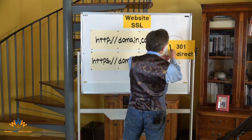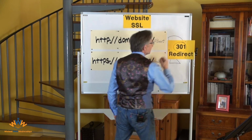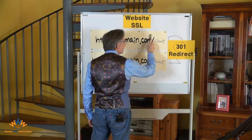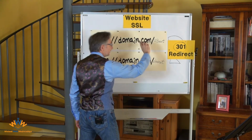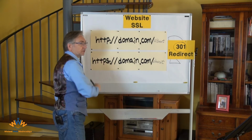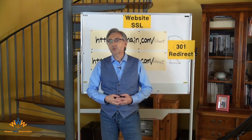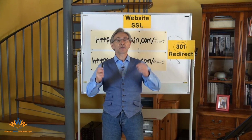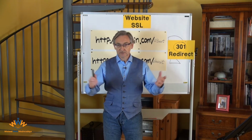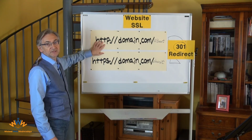A 301 redirect will redirect the traffic permanently. 301 means permanent redirect. It redirects everything associated with these URLs through to this new domain as far as Google is concerned. So when your HTTPS site comes up, Google says, oh, here's a new site. Oh, I see. All the traffic from over there is being directed across to here. Okay, that's good. Yeah, I understand that. The same people, right, that's fine. Really important point for implementing SSL.